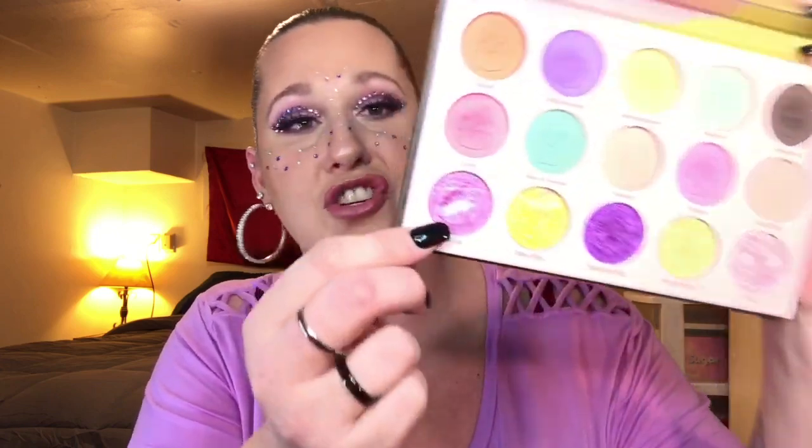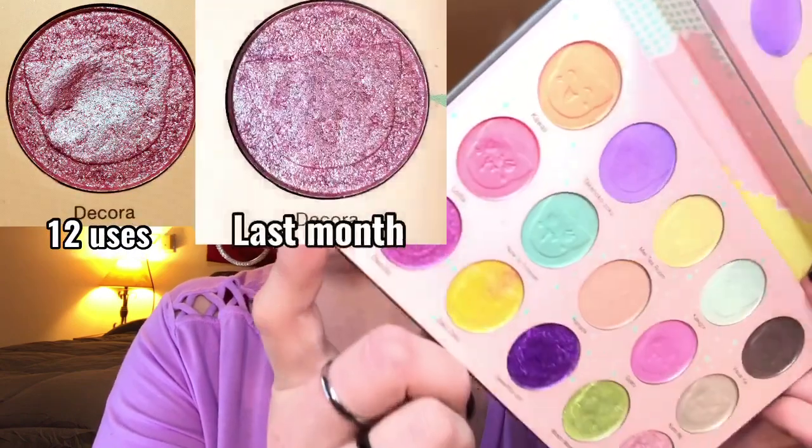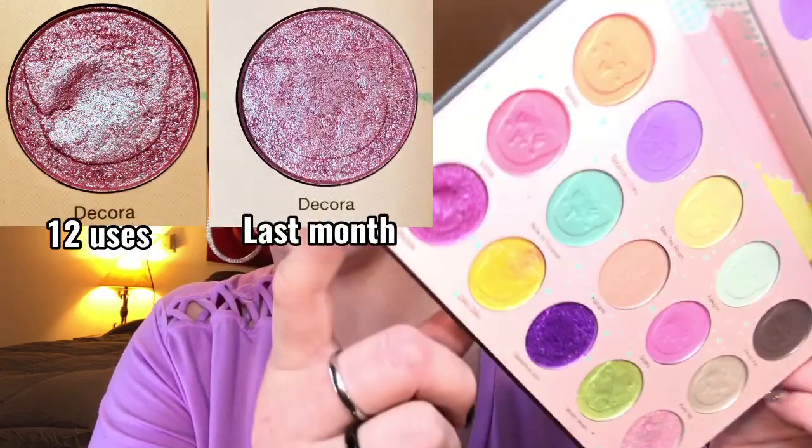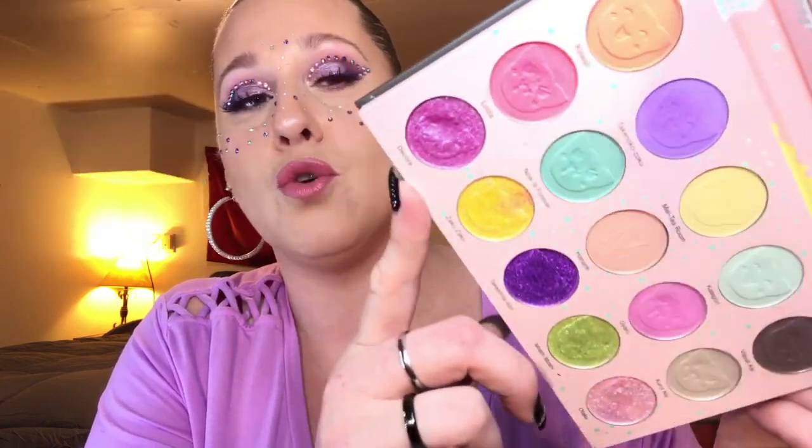The next pan was number 2152, which was the 11th shade from my Nomad Tokyo palette. When we open her up, of course, I go from left to right. So the 11th shade was the shade Decora right here. And I've used Decora a total of 12 times. There is a nice dip in there, pretty significant size dip in there, but still no pan. I will continue to work on Decora as well.